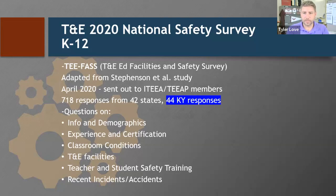But in terms of Kentucky, we had 44 participants, and the Kentucky sample was kind of interesting because it was that high sample of alternative out of content teachers. Whereas in states like Pennsylvania, we had more traditionally trained teachers. So there were findings from both of those where we could look at differences between teachers' backgrounds, experiences, and how they related to safety, which provided for some nice findings and recommendations.